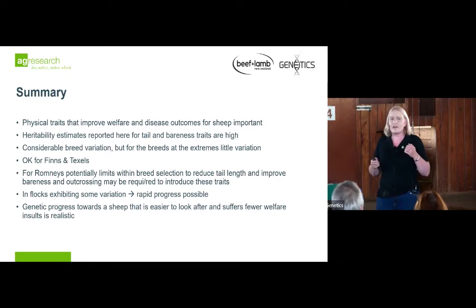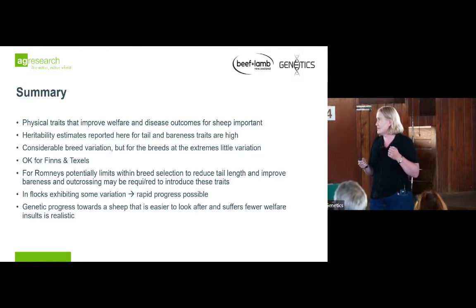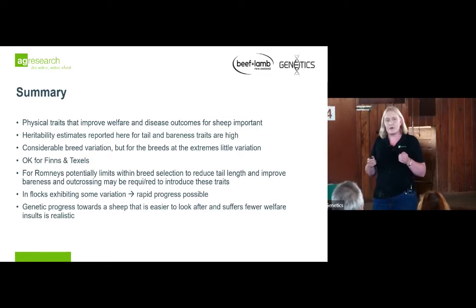These traits have a very high heritability. Things are okay for the Finns and Texels, even though they've got relatively little variation. But for those Romneys, we really do have to think about how we might go about trying to achieve those shorter tails in those particular breeds. I guess the thing for Robert is that if he ever finds one that has a really nice short tail, he needs to make sure that it's recorded, and that could be the start of a novel breeding program.